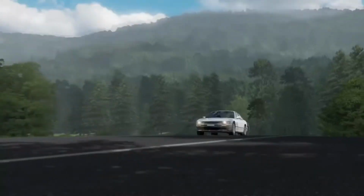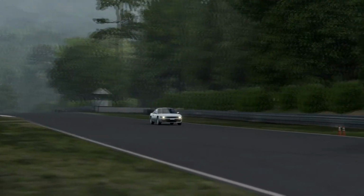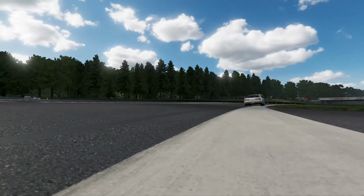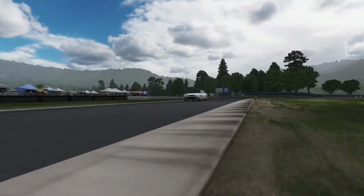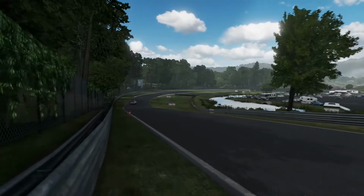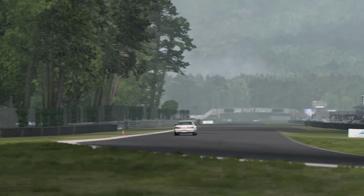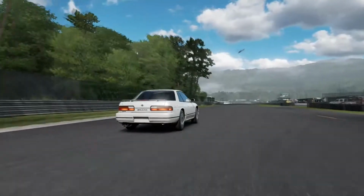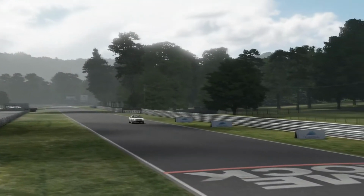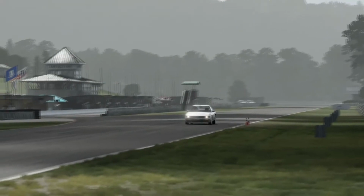And initially it had the S12 CA18DET engine, which was good. But in 1990, they switched to the legendary SR20, making 205 horsepower. More specifically, the SR20DET. Now, what the heck does that all mean? SR, engine code, 2.0 liters, dual overhead cams for the D, electronic fuel injection for the E, and turbo for the T.